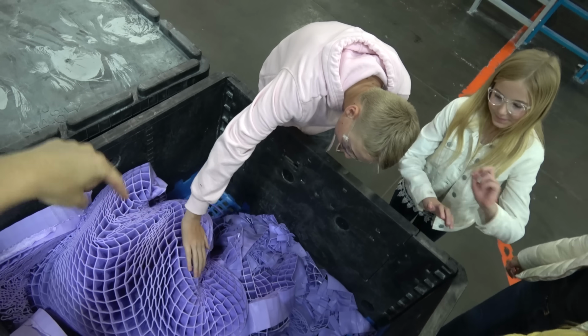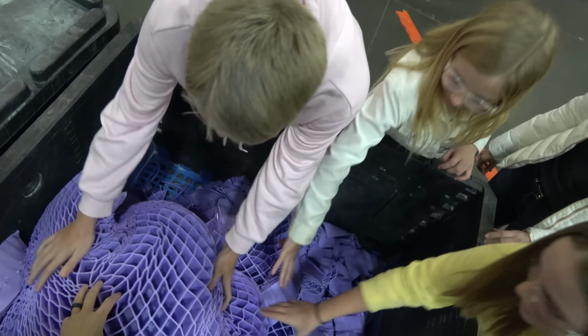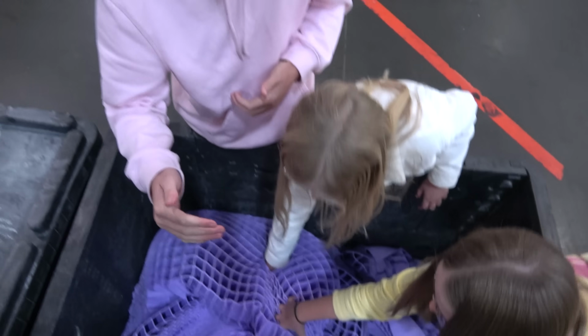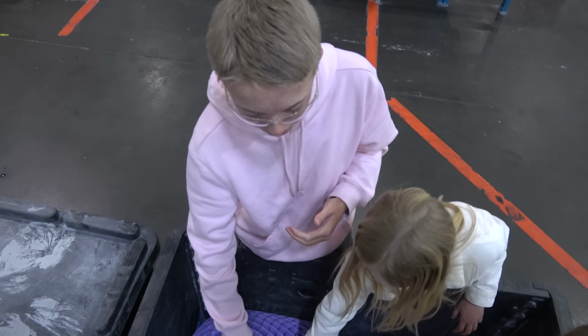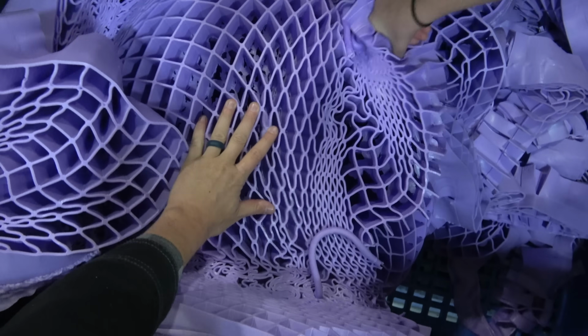This right here is the mattress that we just saw them cutting, and this is before they put a powder on it so that it won't get all sticky. It's really weird. I love it though. It's really nice. It just came out of the machine too, so it's really nice and warm. Nice, soft, classic Purple mattress right here.